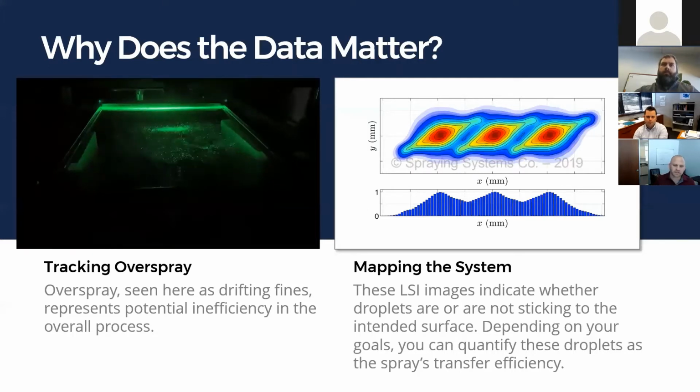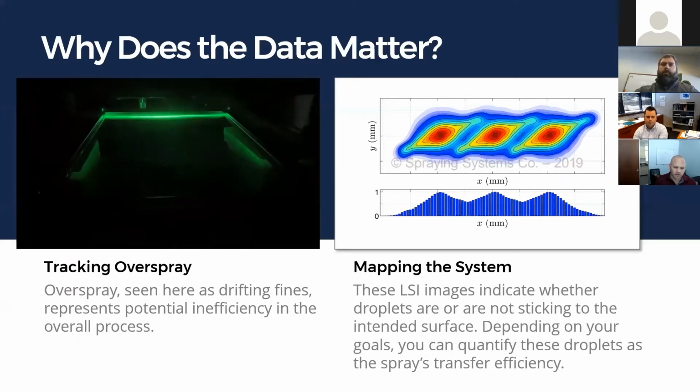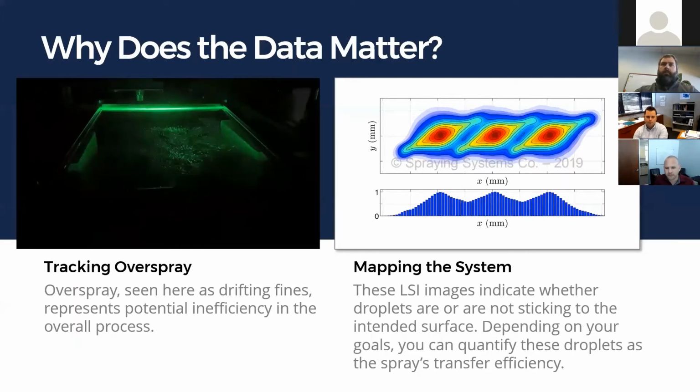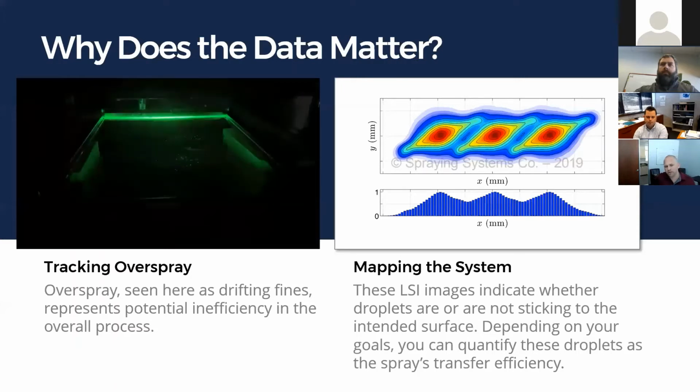Oil is not cheap. In some cases, that overspray not only causes challenges with HSE, but it can also pose a hazard to overspraying on other equipment. And so understanding how small changes can yield big effects is very, very important. And that's where that transfer efficiency can really help us out. And along with that laser sheet imaging, using a spray scan to track overspray, we can also then quantify that with our LSI.